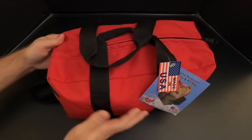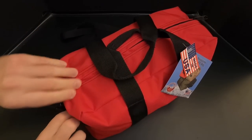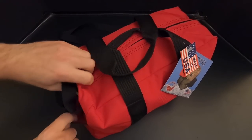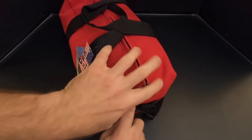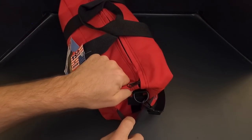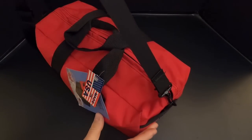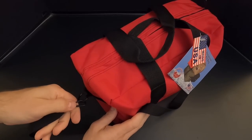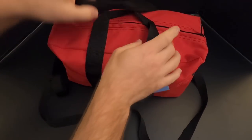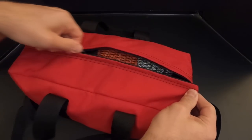As I said, it's very well made, seems very durable. They've got these two Velcro pockets, one on each side, and they are unused right now, so we could stick some added gear in there if we wanted to. It's got this nice carry strap that connects to these loops on either end. And then you've got these carry straps as well. And open it up.